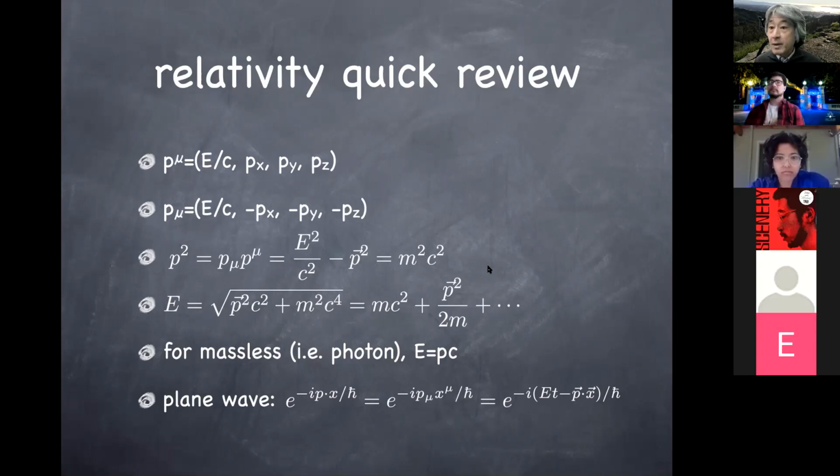Yeah, Professor, can you go over what the difference is between the first 2 bullet points, the P mu and the P sub mu? Yeah, so P mu has the index upstairs. This is sort of a natural object always. A contravariant vector is always a natural object, which has the usual spatial components of the momentum together with the energy divided by c to put that in the same units. When you move the upper index to a lower index, you reverse the signs of the spatial components.